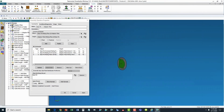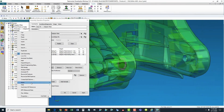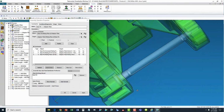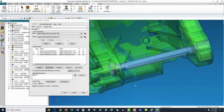And when I assemble things, typically I want those planes going in opposite directions to mimic real life. So let's take a look at what we got. And I can see there's my pin inside my other part. And it looks like the normal for my pin's going in the wrong direction. It should be going down the shaft versus away from it. So I need to go in there and fix that, which this helps me figure out.